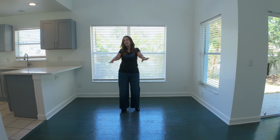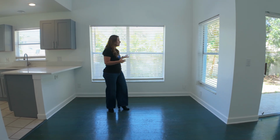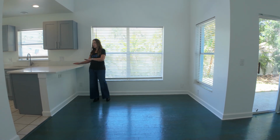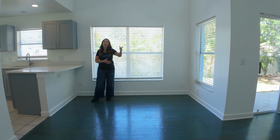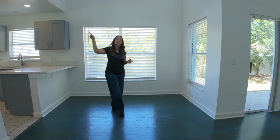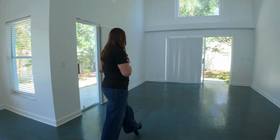This could easily fit a table with either 4 or 6 chairs, lots of windows, and you also have this island here in the kitchen, so you can go ahead and put some stools here, and while you're cooking or entertaining, you have access to the living and dining room areas. Also that same modern chandelier that's at the beginning of the house. Then you come into the living room area.